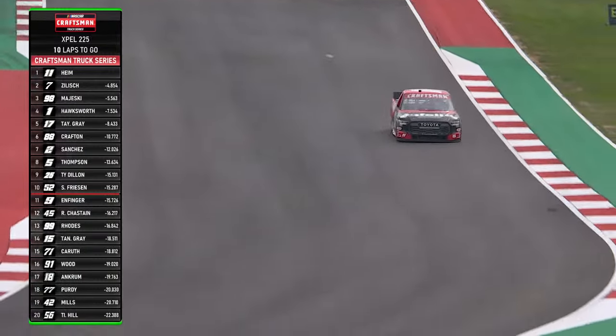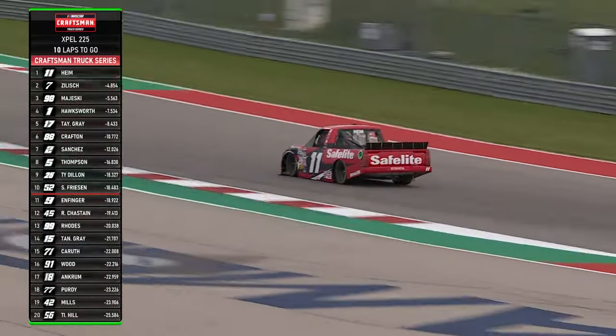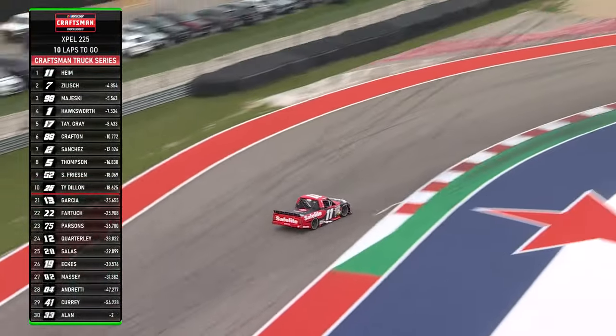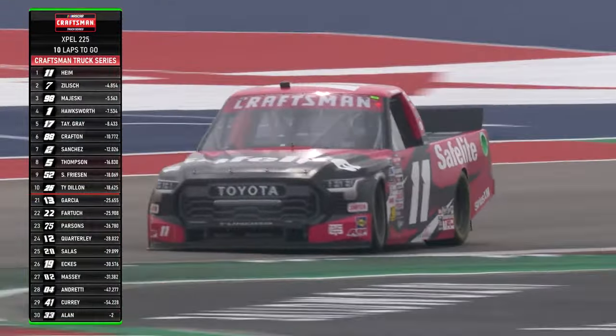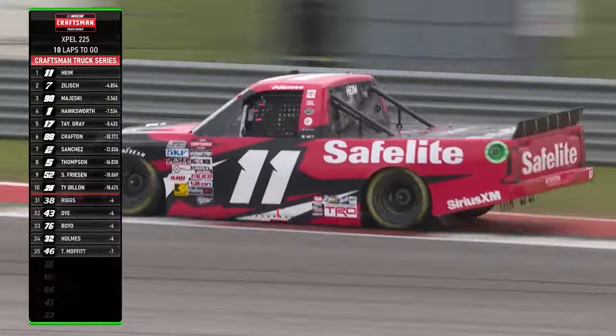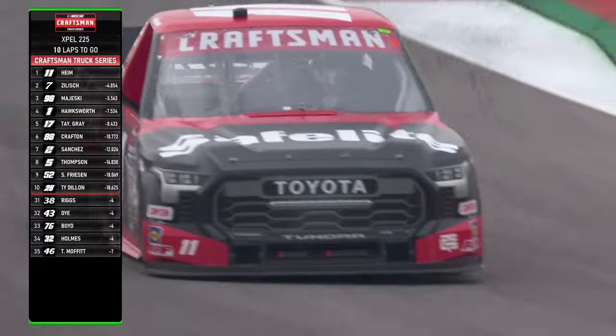I love the calmness that's on the radio for Corey Heim coming from both his spotters as well as his crew chief, Scott Zipadelli. And what they're telling him right now is there's only 10 laps to go. You're doing great. Remember, though, every single lap, do not cut the course. They talk about the risk versus the reward in doing so. And they're saying right now there is zero reward because they're putting penalties on everybody.